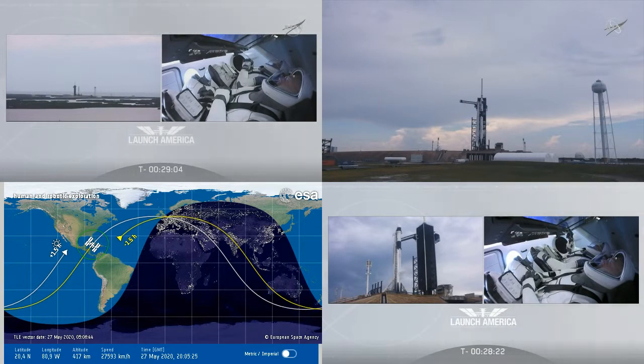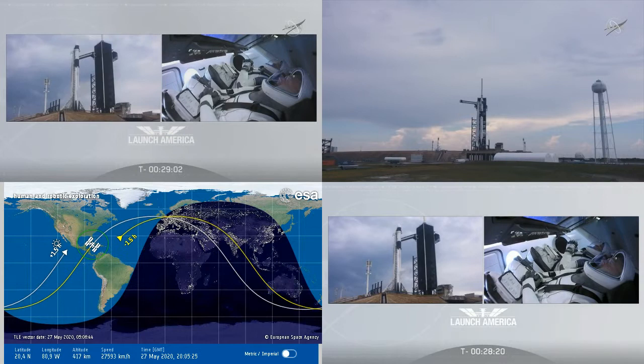So we're waiting to see whether or not we can continue the count. Currently we are. The range is ready to support with no problems in the air and the sea space area. But again, the weather is the one that's looking bad, and we're going to continue to listen. And as a reminder, today we have an instantaneous launch time. So at this point, if we hear a hold for any reason, we're going to have to stand down and target our backup launch opportunity on May 30th.